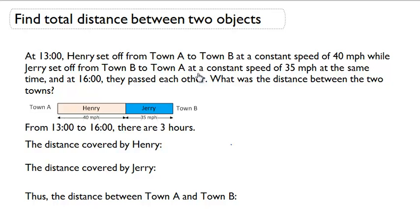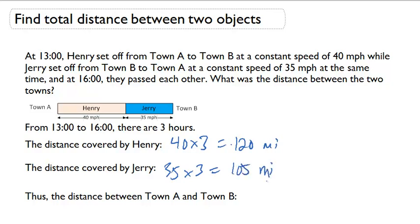From 13 o'clock to 16 o'clock, we know that there were 3 hours. The distance covered by Henry, 40 times 3 equals 120 miles. The distance covered by Jerry, 35 times 3 equals 105 miles. Therefore, since they were traveling towards each other, we know the total distance has to be the sum, 120 plus 105 equals 225 miles.